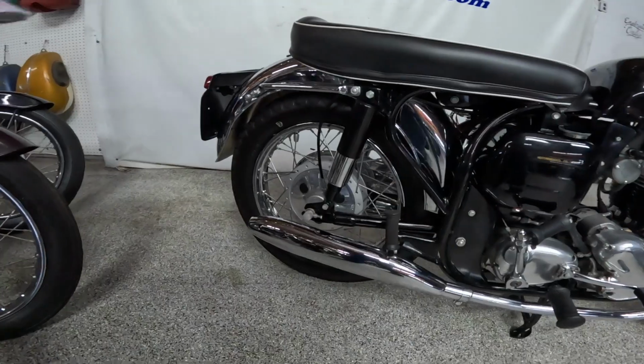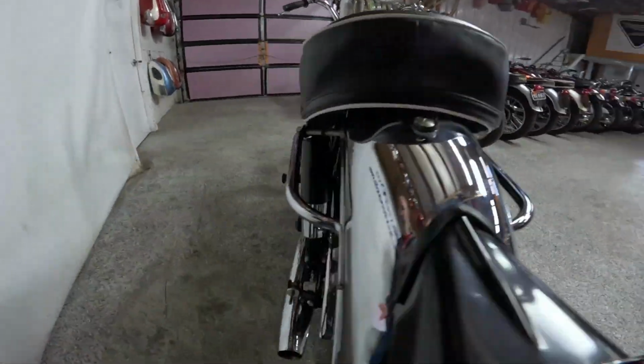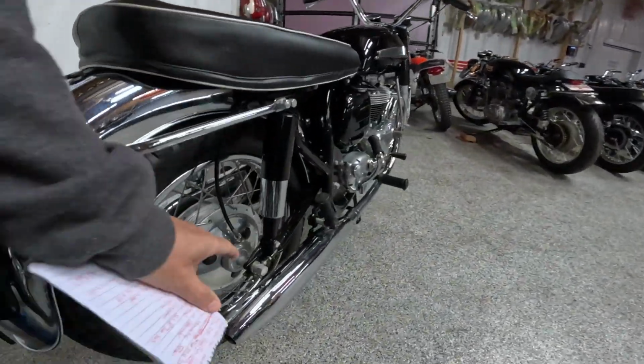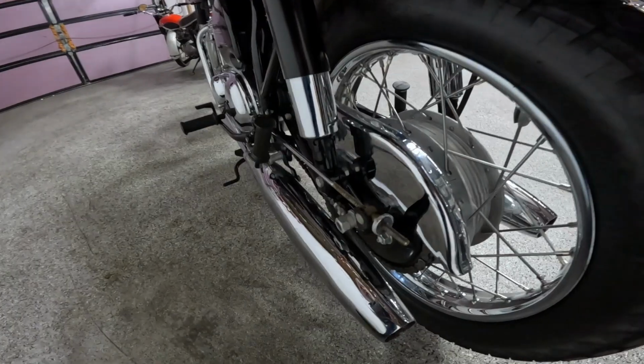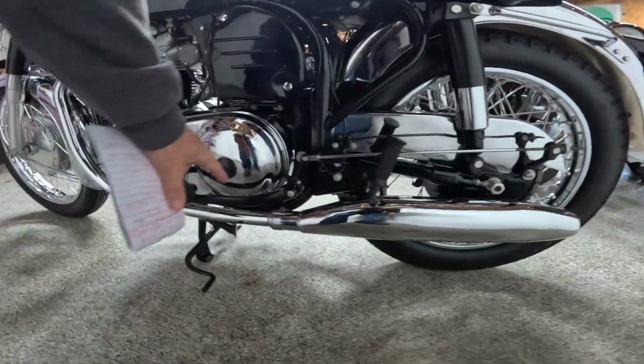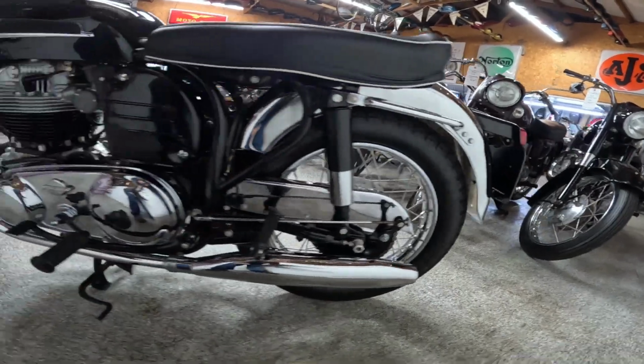Jumping back to the back, twin shocks on the back. I just love the way these back ends look. Speedo drive right here, drum brake right there. Love these mechanical drum brakes. I grew up with those when I was a kid. That was always something I checked.